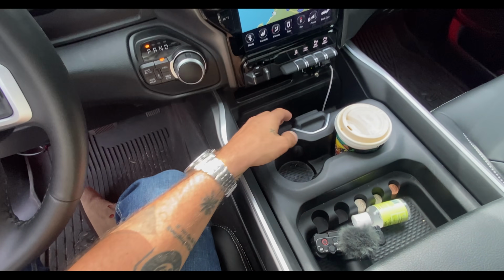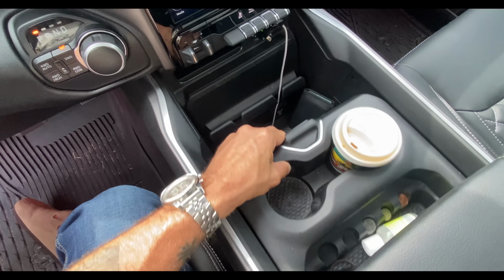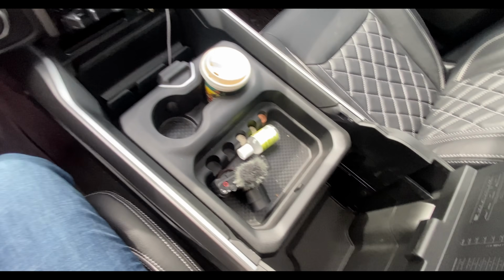So moving on from there, you obviously have the center console, everything moves. There's just tons of room for activities.